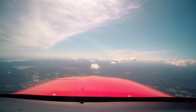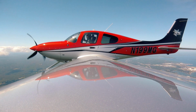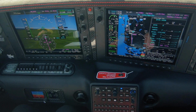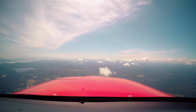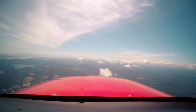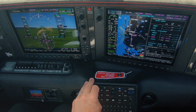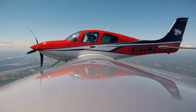We're going to go direct Lefay, and I'm going to put you on the Providence heading. If you would, just try to maintain your heading. Okay. There you go, try to maintain your heading, I mean. At 270? Which one do you want me on? Just try to keep the needle centered for now. The needle? Okay.